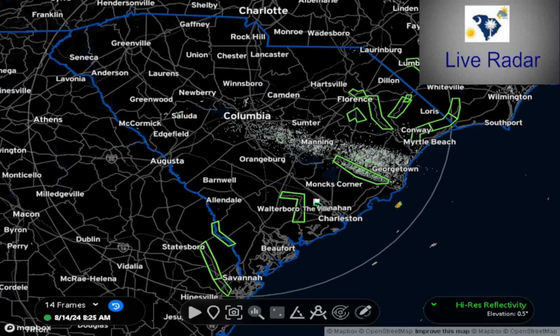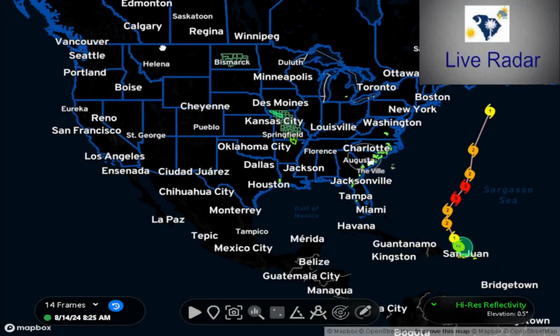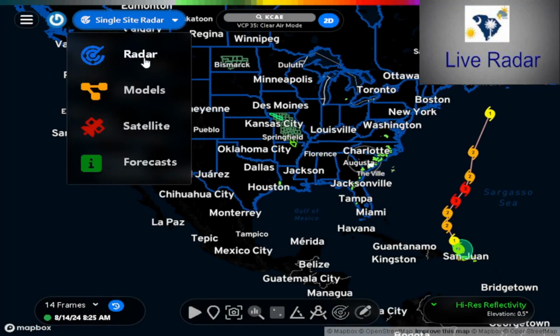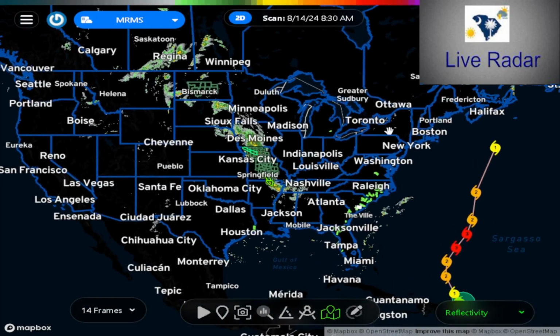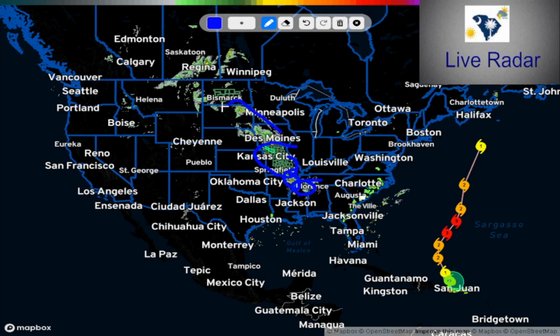Now, looking at the radar right now, we don't have any precipitation falling inside the entire state of South Carolina, so that's good for all of us. But as we scroll our way out, you can see the entire United States right here. We have some flooding going on inside places like Missouri, downpours going on inside of Arkansas, Mississippi, Alabama, Tennessee, up through to Iowa and the Dakotas. Also up here inside Canada, Montana, and Idaho is also seeing some precipitation.